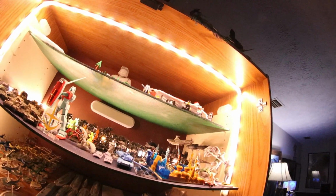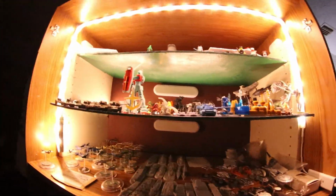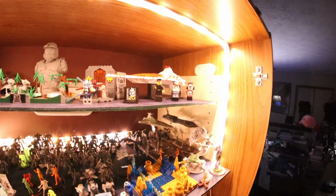I'm going to do a clip where I show you just the pretty photo, probably with Mace Windu in between, or somewhere around my wood cabinet. But anyway, all right, I'll be right back.